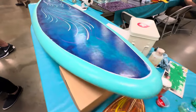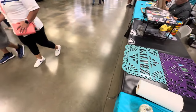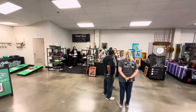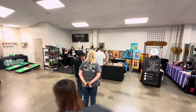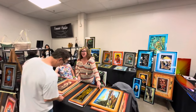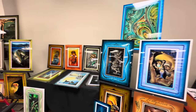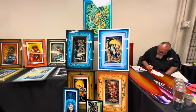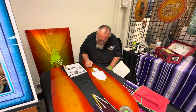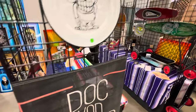It's just such an amazing adventure, so to say, to see all the stuff that they do. And actually, there's a lot of artists that all bring some really, really beautiful stuff to the show. You like that one? In their art.